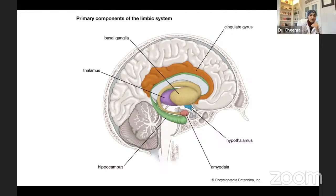So hypothalamus also processes incoming sensory information. So hypothalamus processes the sensory information, and all the information processed by the hypothalamus is derived from the autonomic nervous system.